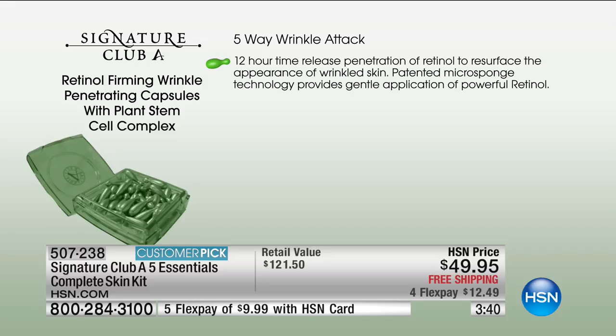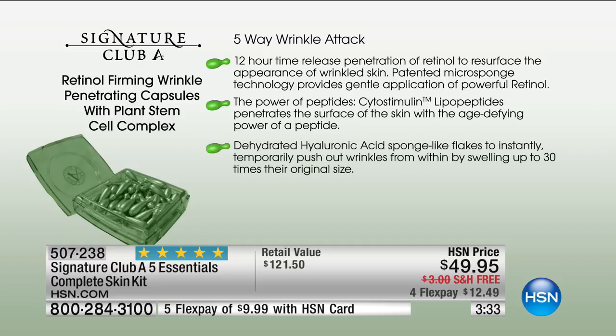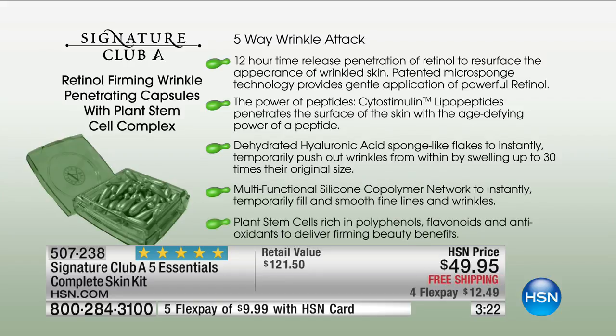The 12-hour time-release penetration, the power of peptides for super repair treatment, the dehydrated hyaluronic acid, that's the instant push to push out the wrinkles. The silicone is your primer that goes on your skin, makes it look smooth. And the plant stem cells are the tightener. Could you have one little capsule do more for your skin? Amazing what that one little capsule will do.